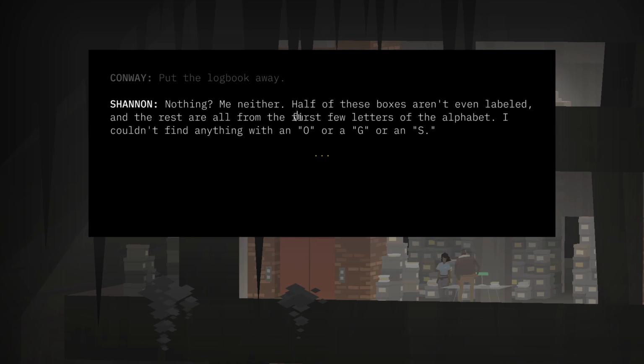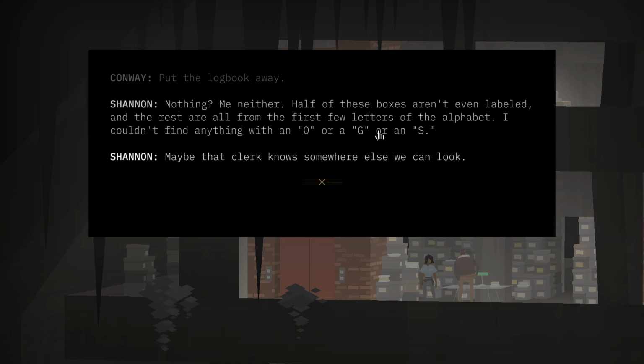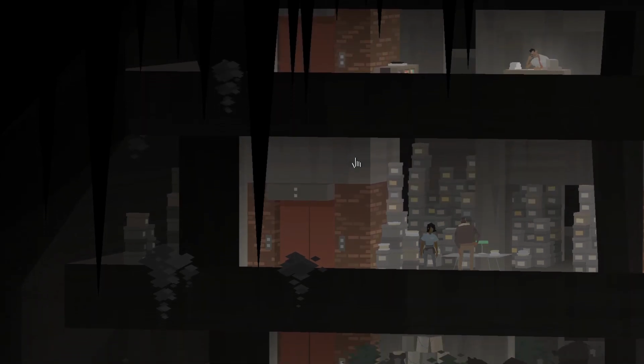Nothing? Me neither. Half of these boxes aren't even labeled, and the rest are all from the first few letters of the alphabet. I couldn't find anything with an O or a G or an S. Maybe that clerk knows somewhere else we can look.